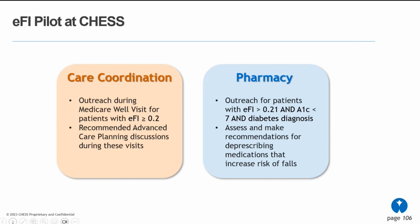And for pharmacy, so you've heard Rebecca talk, for pharmacy, the EFI is utilized to really start de-prescribing, especially for diabetics. So with Joe, when we saw that his A1C was well below 7, this would be a patient that the pharmacy can then make a recommendation to start taking away those medications. So I was already thinking like a pharmacist when I walked in the door, knowing how we are working in CHESS, and I started taking away the medication.